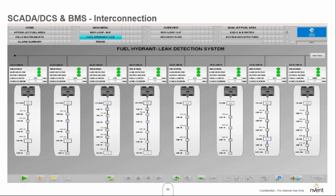This is a screenshot of SCADA from one of the ADNOC projects in Abu Dhabi, where we've installed leak detection system for a fuel hydrant line, and the entire line is monitored. Entire circuit length is available on the SCADA. In case a leak happens in any of the circuit, you get a red indication with the location in meters so that necessary action can be initiated without wasting any time.